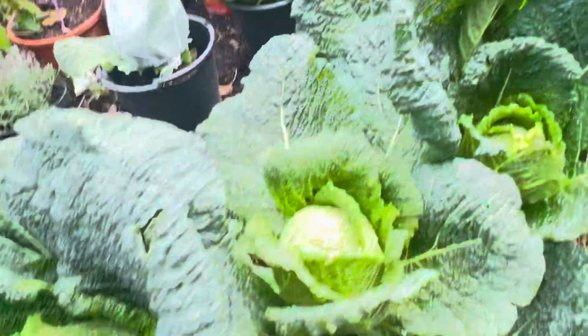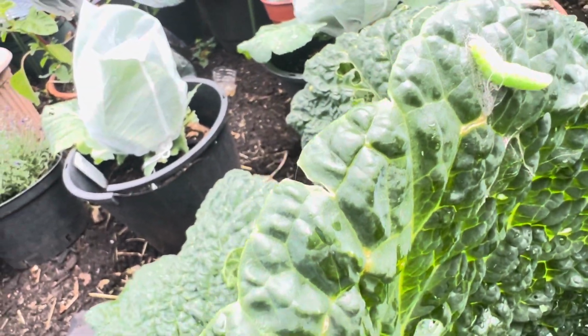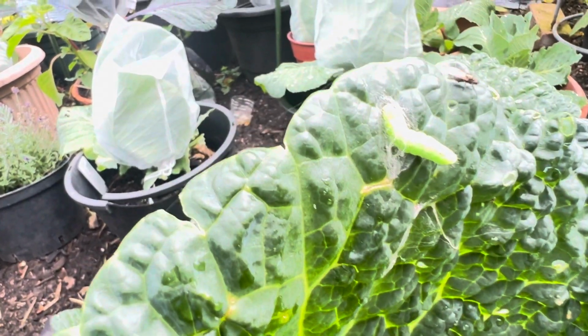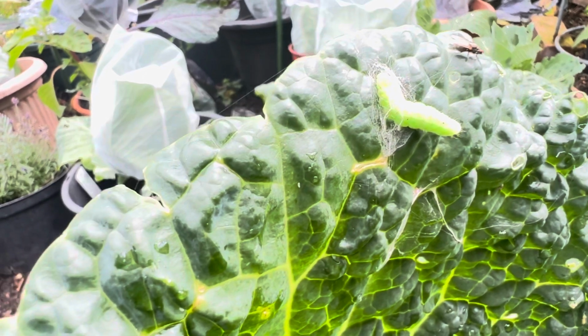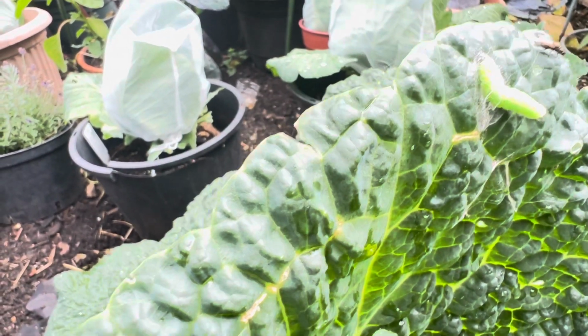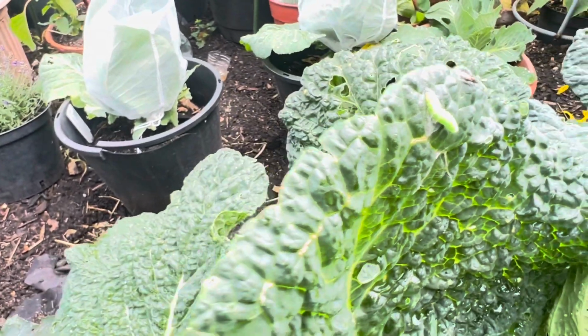Look, you see what I'm talking about? That's the butterfly that lays its egg. And you see what I'm going to do now is try and get into my cabbage. You see that? Look at that. I'm going to take him off in a minute. This is why you have to put the nets over them, because they find their way and eat off your cabbage. So he won't last long. So don't worry about him.